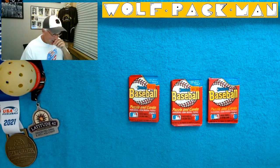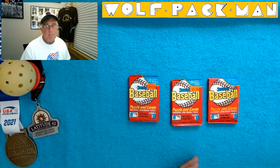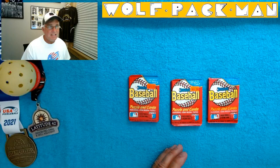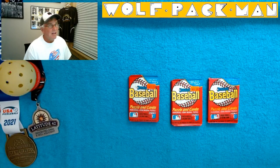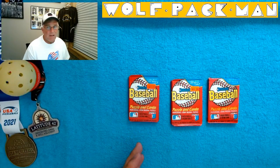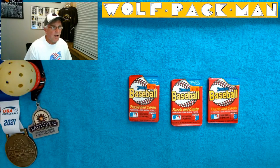Today I have something totally unique. I've never done this before, but I actually have three packs. Like I said, normally I just buy one pack, but today I have three packs of the exact same card. This is 1988 Donruss Baseball. There are 15 cards in each of these packs, so that's 45 cards. Three puzzle pieces in each pack as well, so nine puzzle pieces.